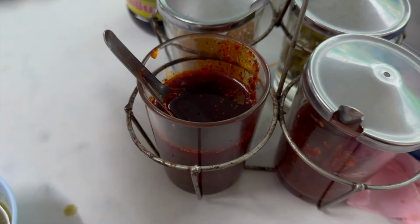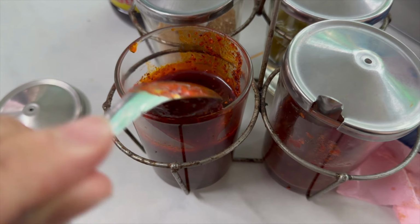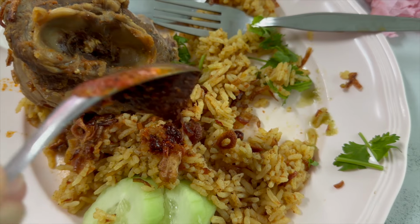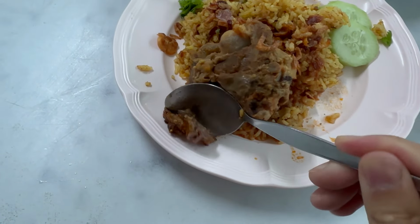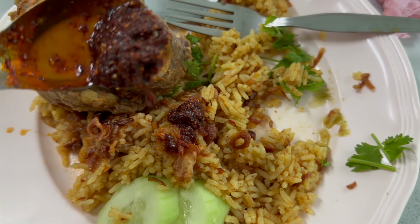Very plain, more of a palate cleanser. They do have this chili sauce on the side, which I've heard is absolutely incredible here. So let's put on a little bit. Let's go in for the perfect bite. A little bit of the goat, and then that satay, and the biryani. Bon appetit.